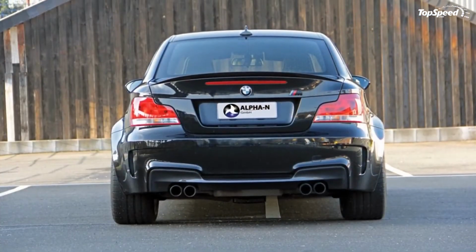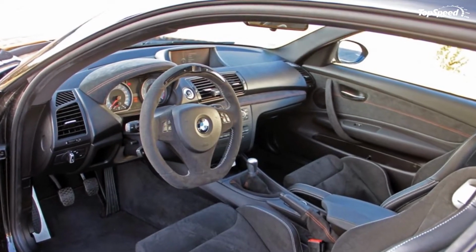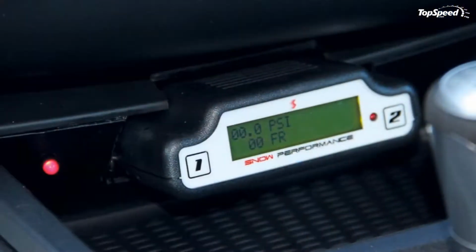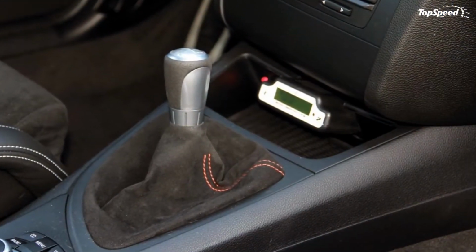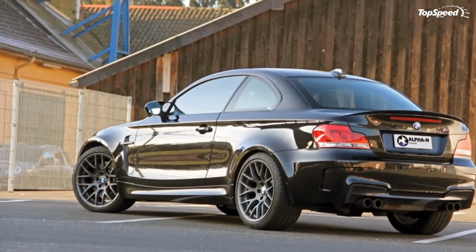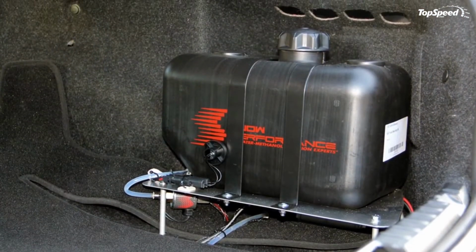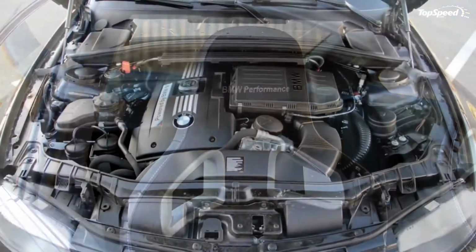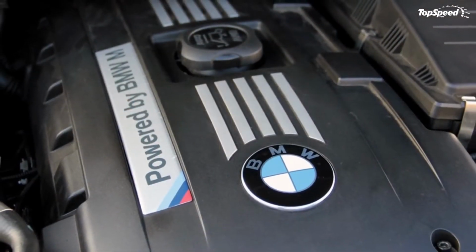Granted, this particular kit for the Cayman that Techart worked on was released in 2013. But, even if it's a little dated, it's still one of the most rounded performance programs for the entry-level Porsche sports coupe. It had exterior upgrades in the form of an aggressive body kit that includes a new carbon fiber hood, front spoiler, rear bumper, rear diffuser, and fixed rear wing. Moving inside, Techart also dressed up the Cayman's interior with its own leather and Alcantara elements.